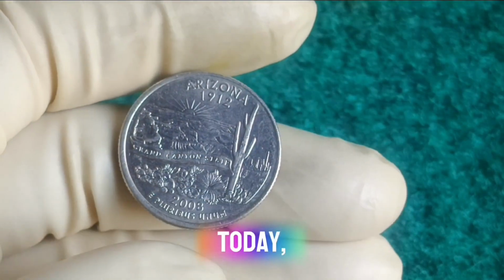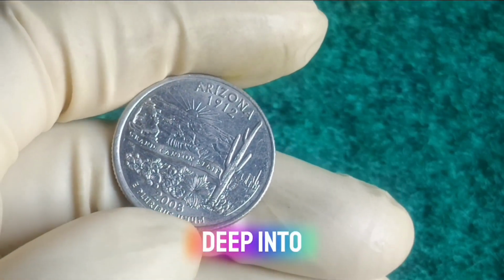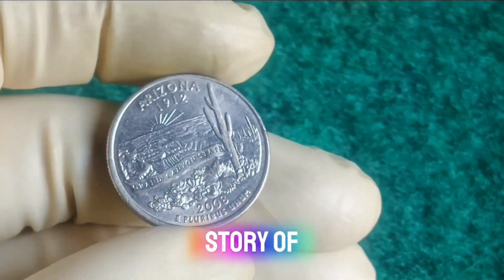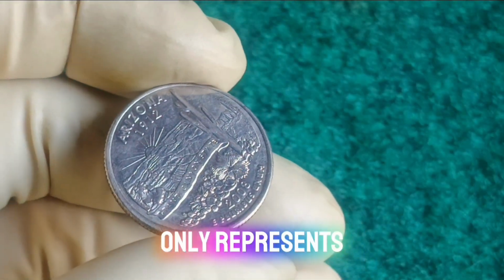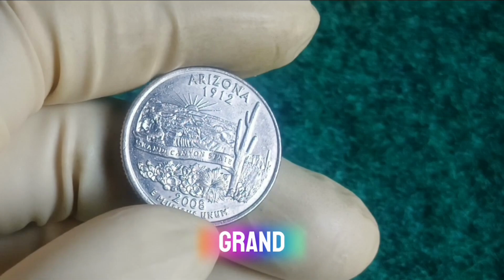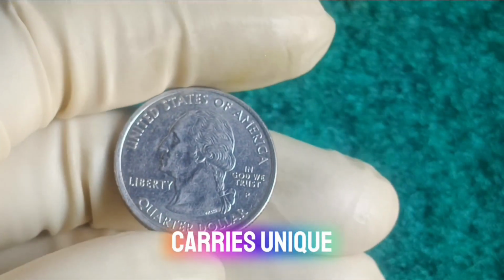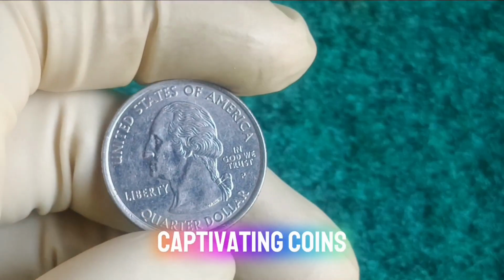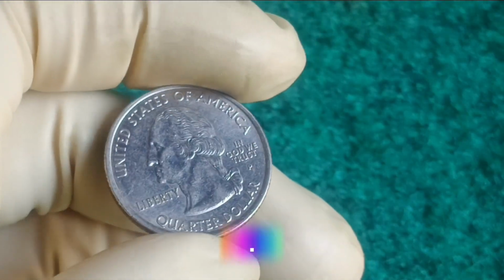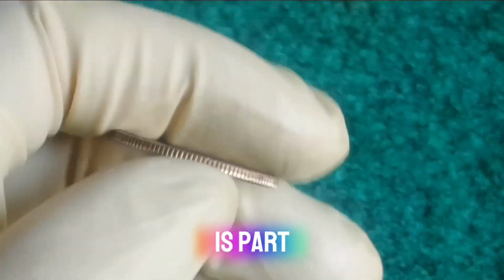Today, we're going to dive deep into the incredible and fascinating story of the 2008 Arizona quarter, a coin that not only represents the beauty and pride of the Grand Canyon State but also carries unique minting details and symbolism that make it one of the most captivating coins of the 21st century.